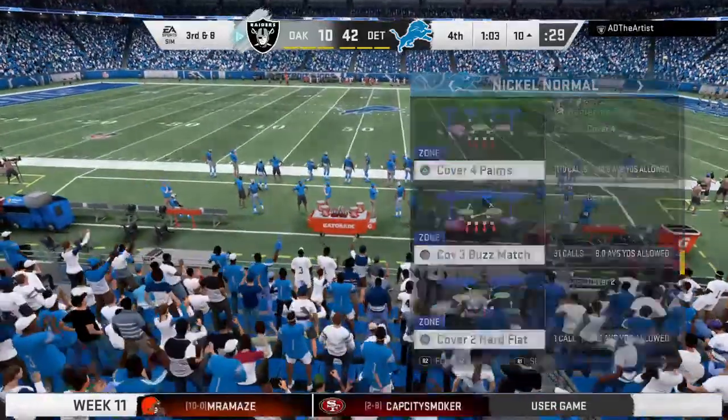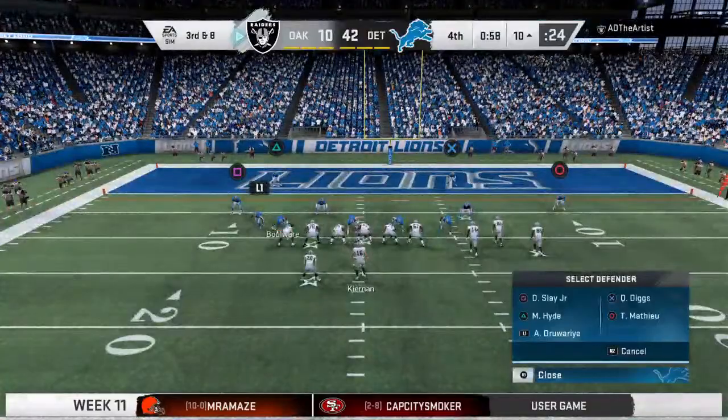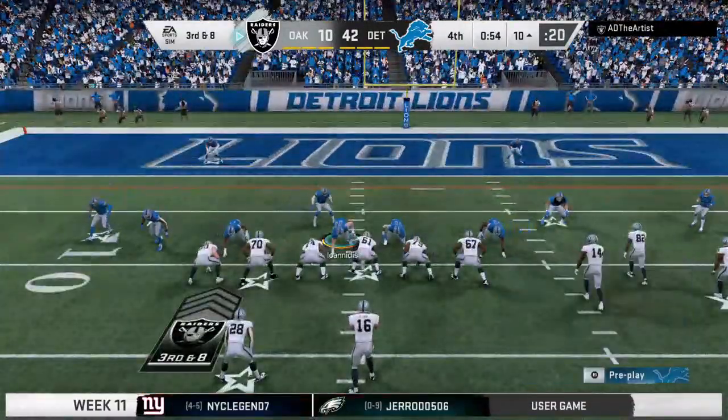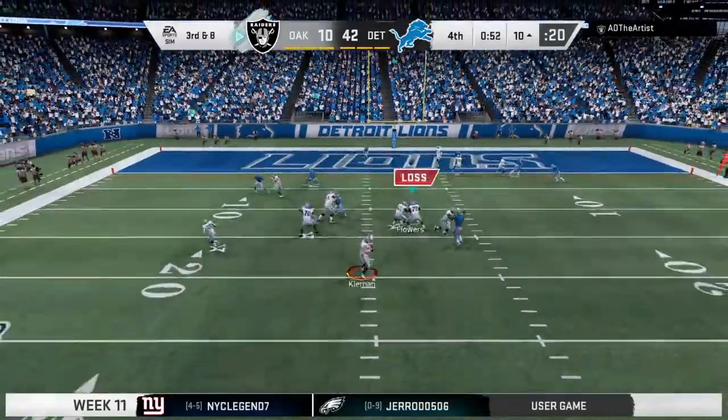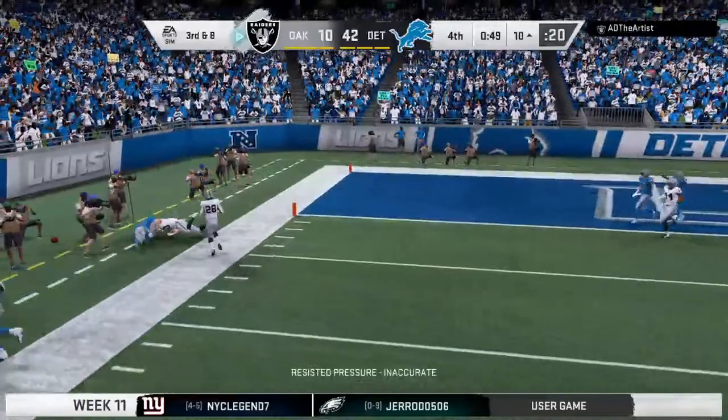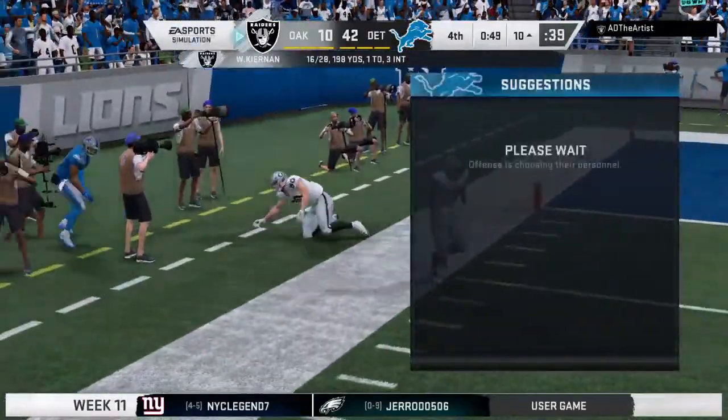I don't think we've ever awarded an MVU, most valuable unit, but you're right, it might go to them in this game. I like that, MVU. Well done. They'll drop to throw. And this is going to be incomplete.